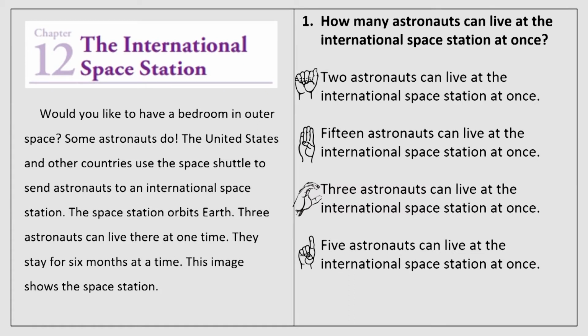Our first question is, how many astronauts can live at the International Space Station at once? Is it A, 2 astronauts can live at the International Space Station at once? B, 15 astronauts can live at the International Space Station at once? C, 3 astronauts can live at the International Space Station at once? Or D, 5 astronauts can live at the International Space Station at once. Remember to look for your supporting evidence before you settle on an answer.